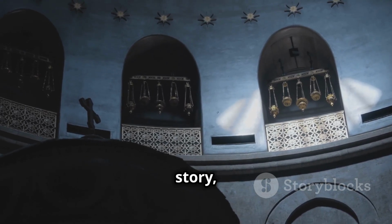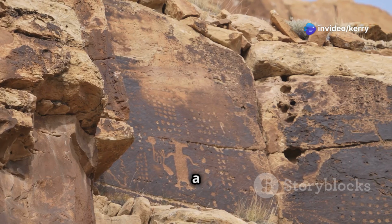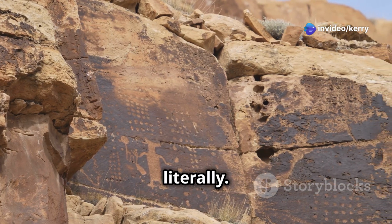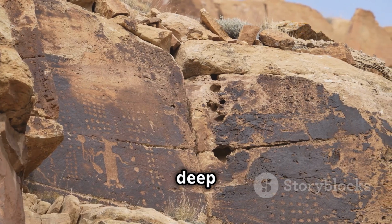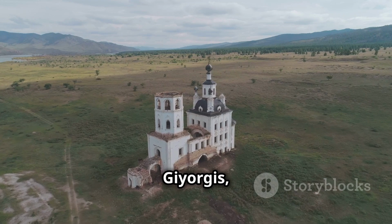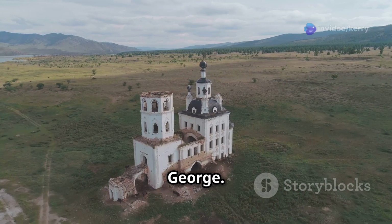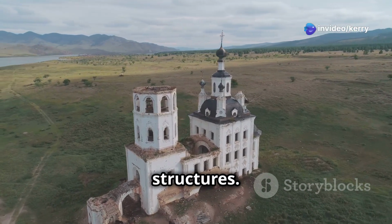Each one tells a story, a narrative carved into the very fabric of the earth. It's a story etched in stone, literally. The walls speak of devotion, artistry, and a deep connection to faith. The most famous of these churches is Bet Georgis, or the Church of St. George. It's an architectural marvel that stands out even among these incredible structures.